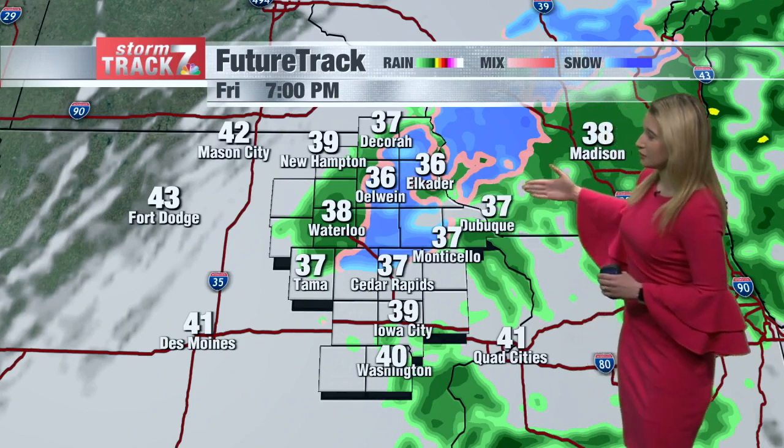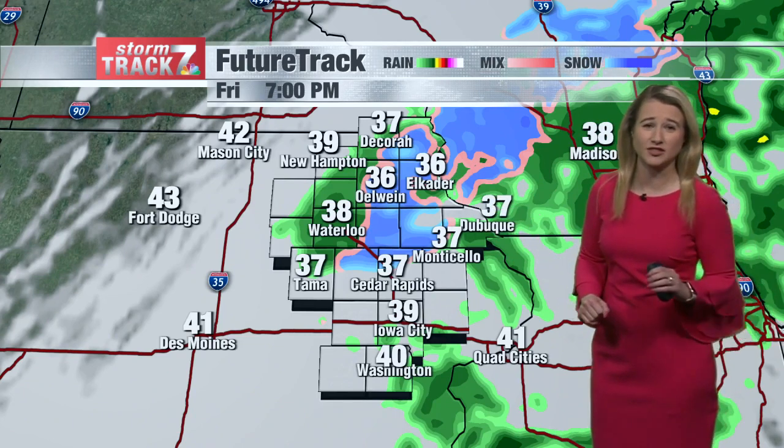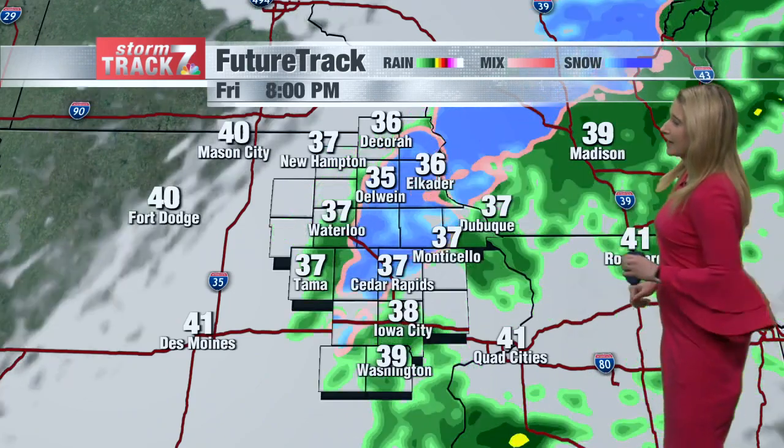Notice this does continue through the evening commute, so be mindful as you'll be out maybe in your vehicles traveling on roadways. Maybe you're grabbing a bite to eat as well. You're either going to encounter rain or you're going to encounter the wintry mix or snow. I think all of eastern Iowa will be dealing with something at that point.